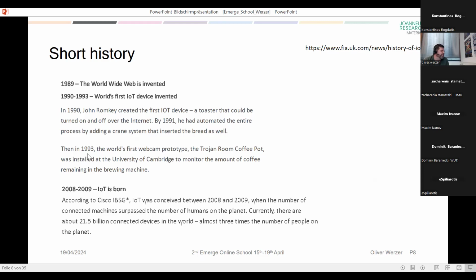It took another couple of years, then the first webcam was introduced, so that we can also have a look at what's happening in other places in the world. And there were a lot of things introduced in between. Until then, there was not much information about Internet of Things. The information I got from this homepage, written here in the top right, is telling that in 2008 somehow the IoT was born. According to Cisco, it was conceived between 2008 and 2009, when the number of connected machines surpassed the number of humans on the planet.